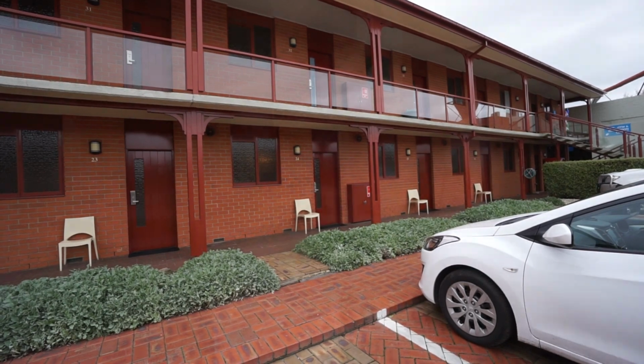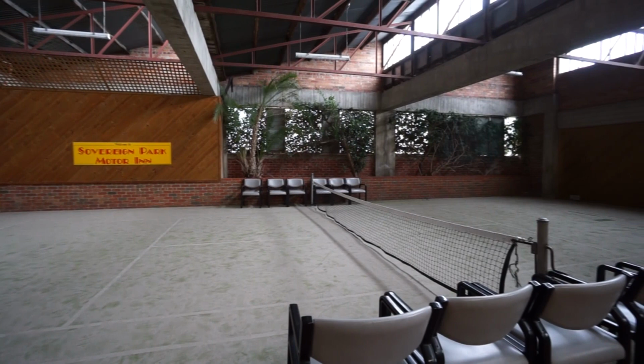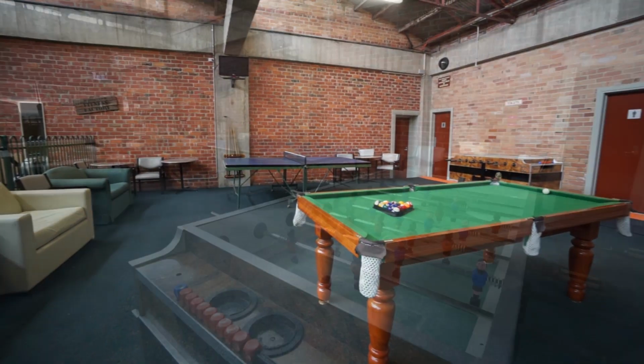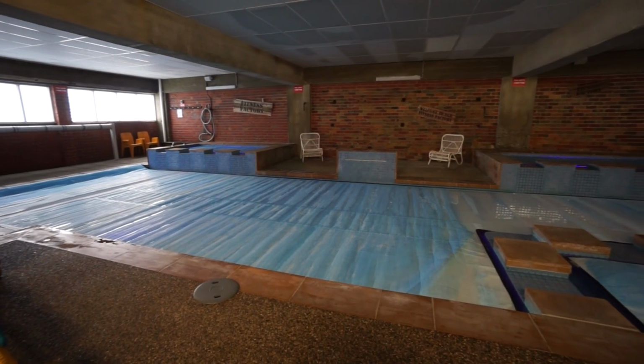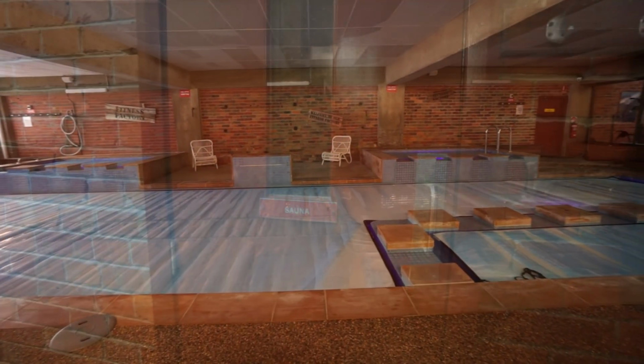I was impressed by the facilities of this place, from the laundry, business centre to the recreation area, which has tennis. There's a games area, a gym, and a heated pool with spa. The swimming pool did have its covers on, but it's easy enough to take off if you want to use. There's also a sauna as well.